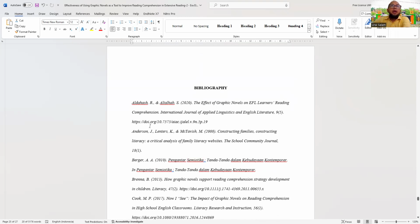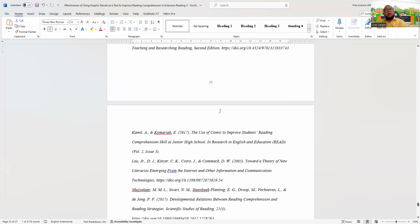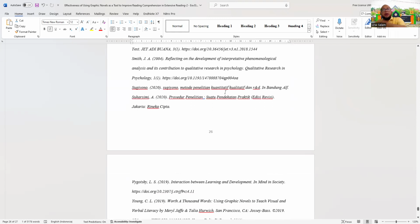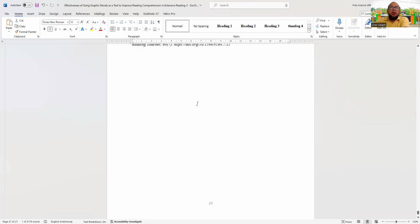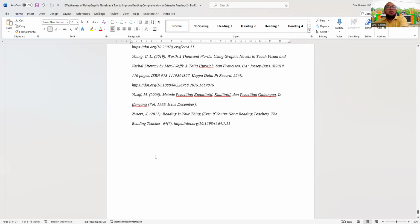Maksud saya belum ada halaman dan sebagainya. Halaman maksud saya. Nah, ininya masih sangat jauh dari benar. Kalau untuk rujukannya adalah APA style. Kemudian kamu harus punya appendix, yaitu mestinya appendix-nya adalah apa? Tes yang sudah kamu kembangkan.